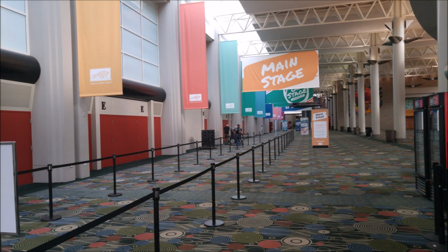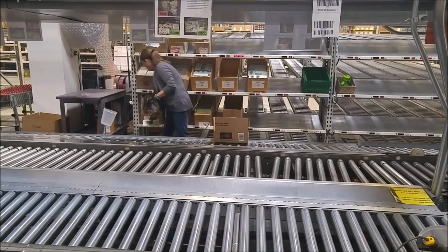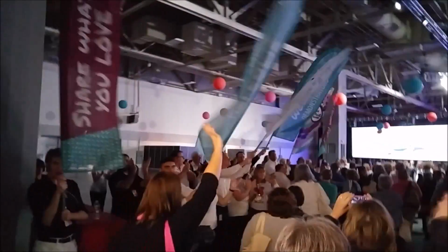I arrived at the Salt Palace Convention Center in Salt Lake City early for the tour of the main campus. I was invited back to the picking line. This is actually where the products are placed in the boxes. So exciting.